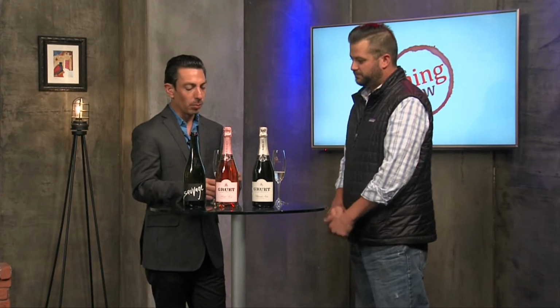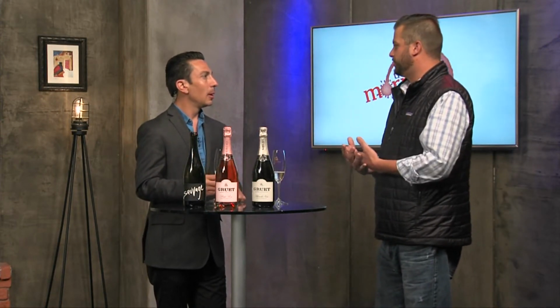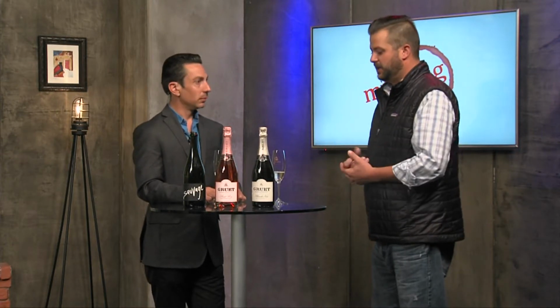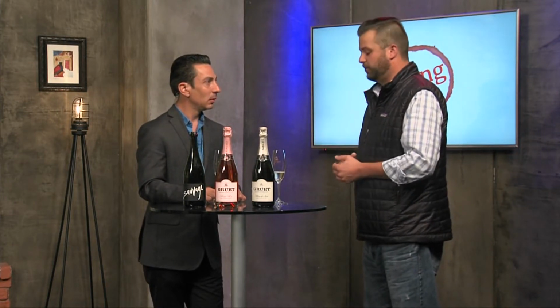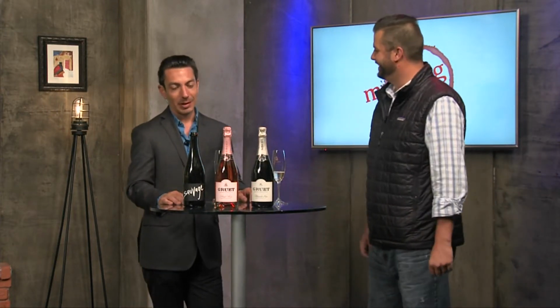Wow. So how do you get the little bubbles in it? Is that just the yeast? That's yeast and sugar, the reaction between yeast and sugar. Yeast eats the sugar, creates CO2 naturally, and then it's trapped in there. So there's about 80 million bubbles in a bottle of champagne. That's amazing. That is amazing.